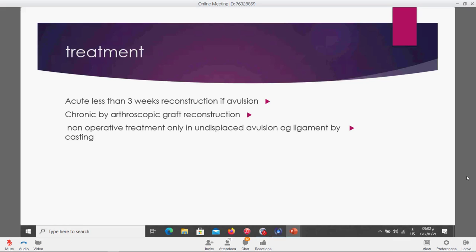But if there is an instability, the knee moves, and if he is young or athletic, we have to go for the reconstruction. For reconstruction we take the hamstring or patellar tendon and do an ACL reconstruction.